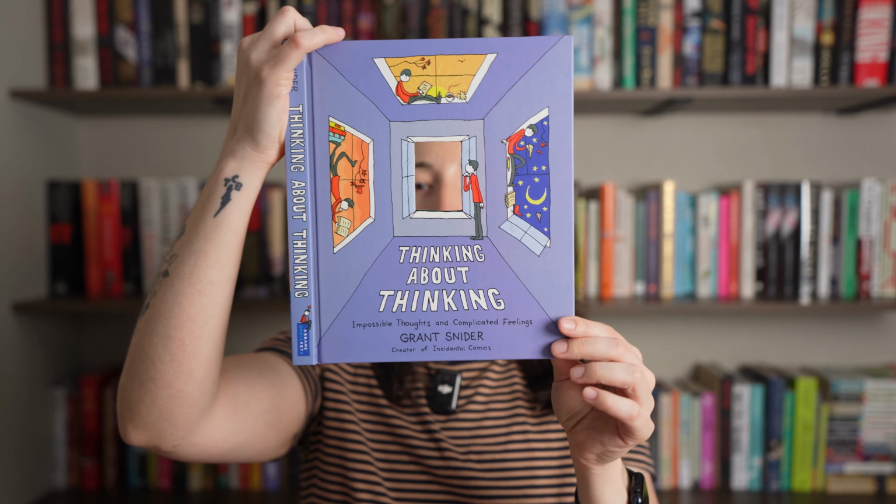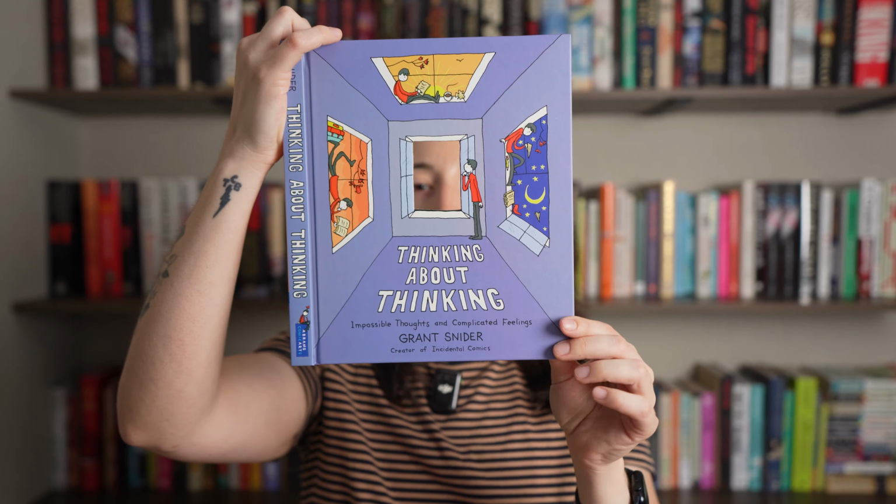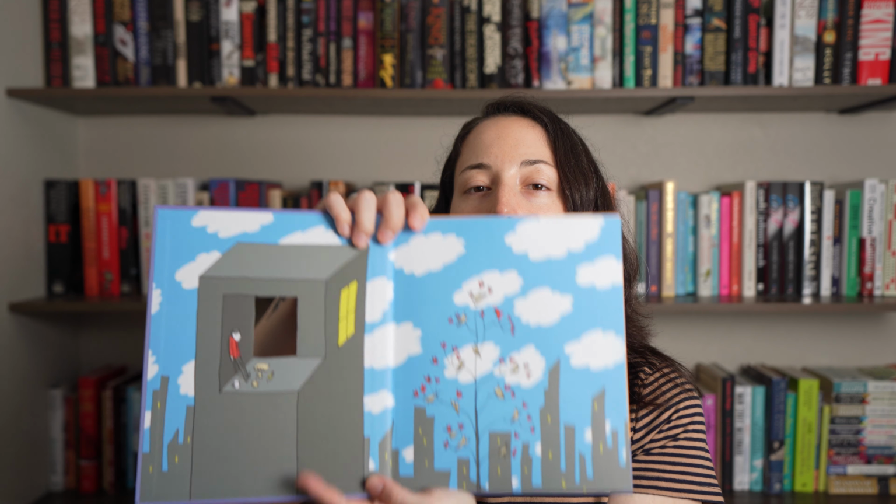This is also a book I pre-ordered and just received the other day. It has this die-cut window on the cover, which peeks into clouds on the interior cover page. I did already read this one, and it's not a continuous story. It's more a compilation of multiple comics, each one lasting about 1 or 2 pages. They all have to do with the topic of overthinking.